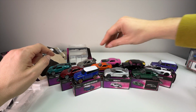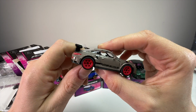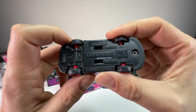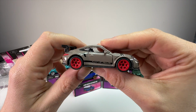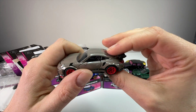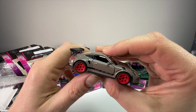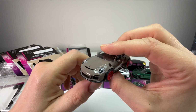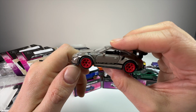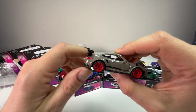So let me know what you think of this line. Now that we've gotten into the pink slips and a little bit of the history, let me know what you think of these, because they're definitely Majorette castings. We're going to be going over 6 more different castings in the line in the second video. And then in the third video, we're going to have probably over a dozen different castings from Majorette that are different from these too.